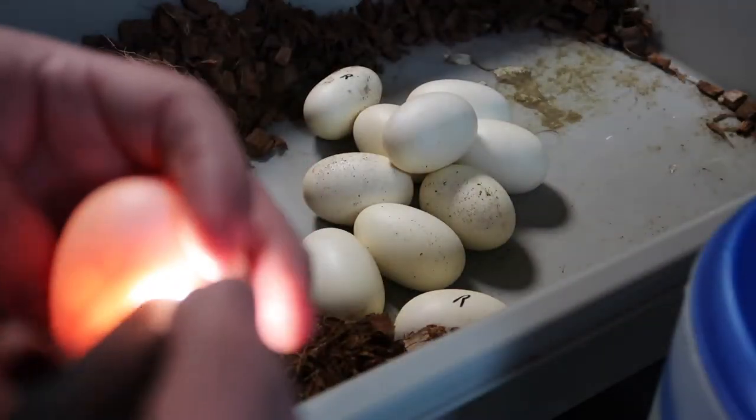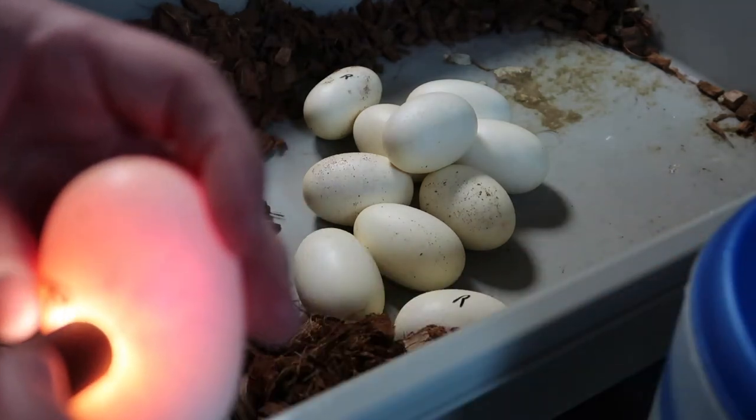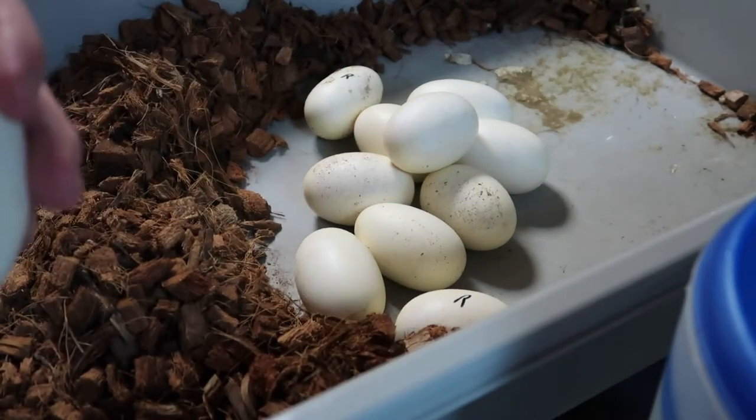Like a candle egg. Just looking for the veins. And right there, that's your embryo. So I put a little mark.